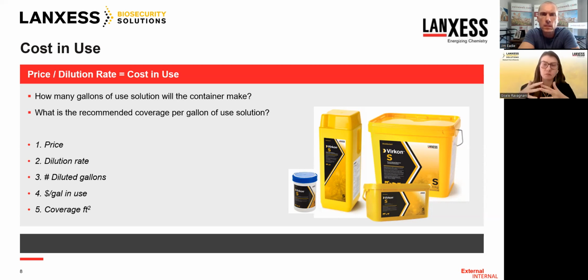That's why we should observe the dilution rate. It's not just the price, but the dilution rate also, the amount of diluted gallons in the price of a gallon in use. And of course, the area, because it's not just the dilution rate, but also the amount of solution or water that we need to cover a square foot. So it can be a little bit different from one company to another. So that's another point that we should pay attention to.